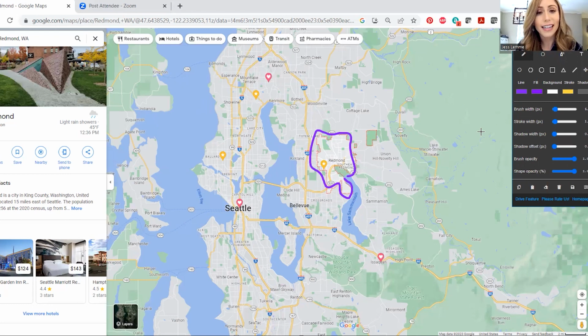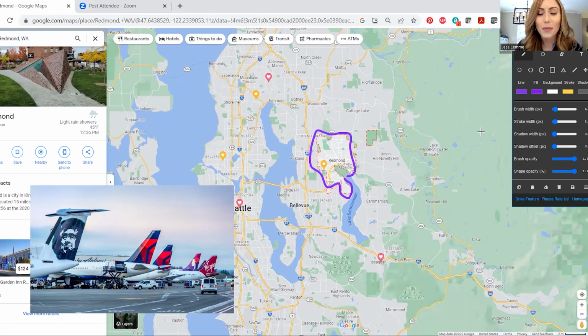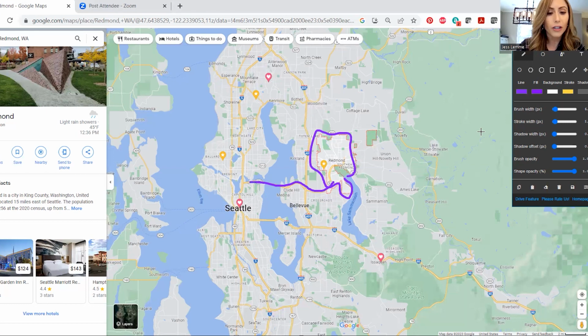So as you can see, it is on the east side of Lake Washington. And so we're going to have a couple of different options to get to Seattle-Tacoma International Airport. So the first would be to hop on 520, take that toll bridge, hit I-5, go south, and SeaTac is right down here at the bottom of the screen.